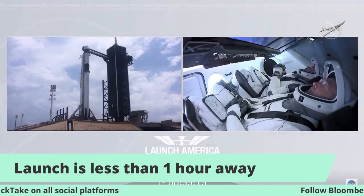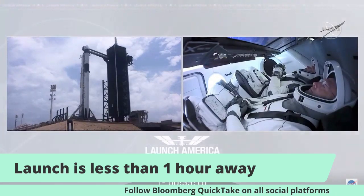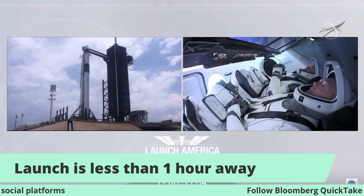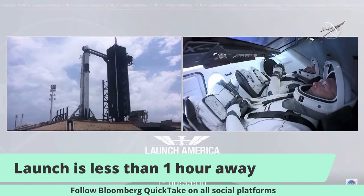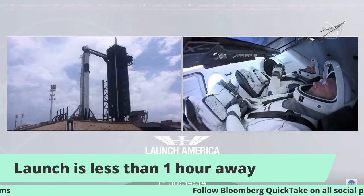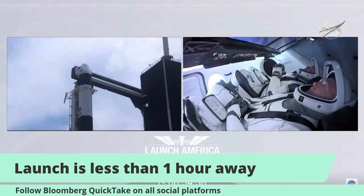When we get to about T-minus 40 minutes, the crew access arm will retract, and Bob and Doug will get the call to close their visors and arm the launch escape system. This is the automated system in place that can fire the 8 Super Draco thrusters on Dragon to quickly separate the crew from the rocket, either on the pad or during the flight on the ride uphill. And then once we reach T-minus 35 minutes, propellant loading for the Falcon 9 will begin.